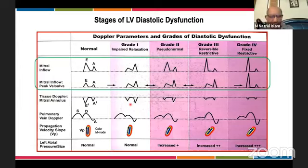So the main idea is to try to assess as many parameters as possible. And for mitral inflow, we must perform the peak Valsalva effect on the person.